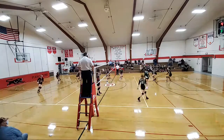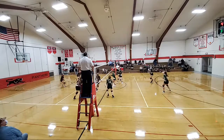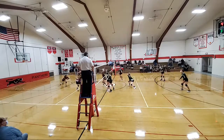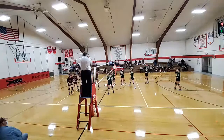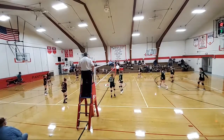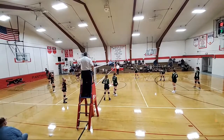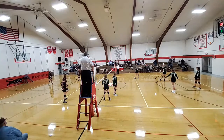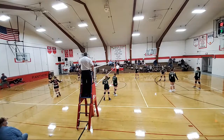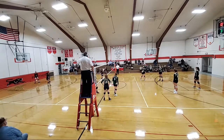Her serve is over, received by Nelner, set by Kazemba, spike from Milky outside. And Erica and Katera in the net called on that one. 15-10. Lancers lead by 5. And 14 will continue to serve.